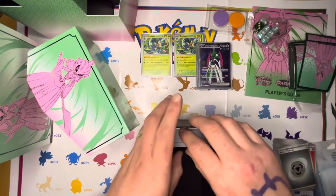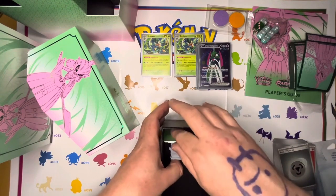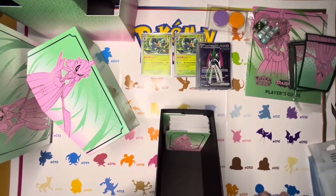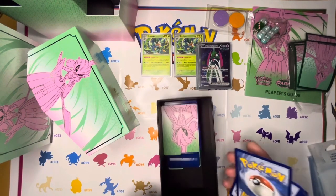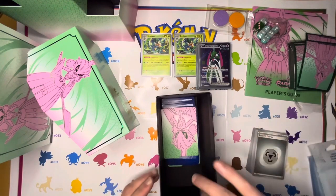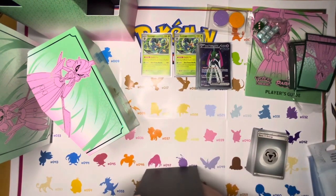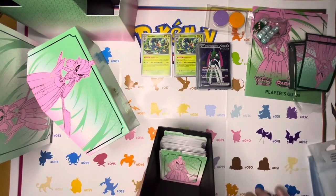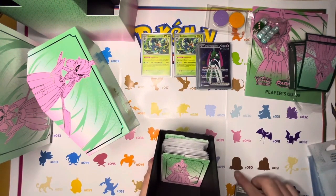I'm using the dividers because I don't want them to get mixed up. Ah! Had to happen on video. Had to! Okay. I know they're all going to fall down in a minute, but still. Could have waited, couldn't it?